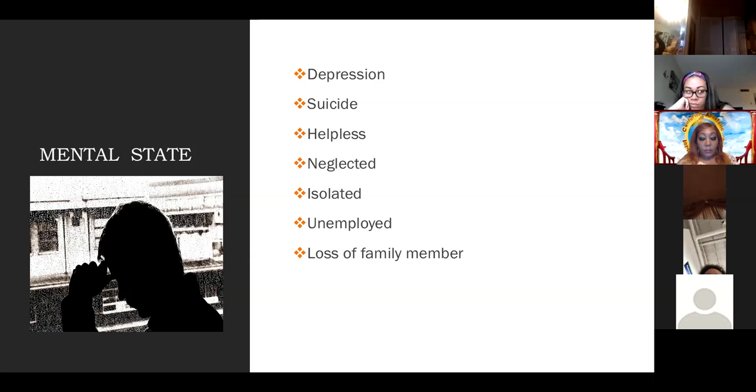But family members are outside, bringing their loved ones to the hospital, and they think, oh my God, my mom or my dad or my loved one may not come out. Or you get that phone call from the physician to give you bad news. So at this point, this virus is really affecting loved ones, and these patients become depressed. They feel helpless, neglected, isolated. Most people are experiencing unemployment, or loss of a family member, those who are close.